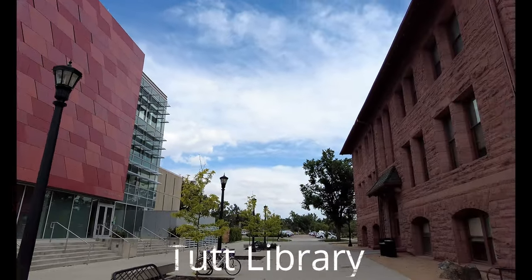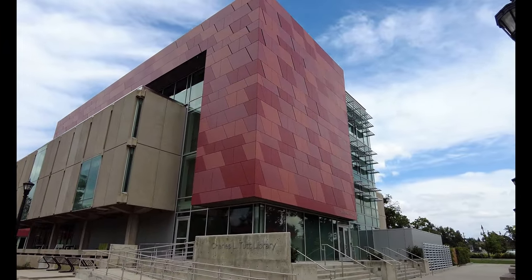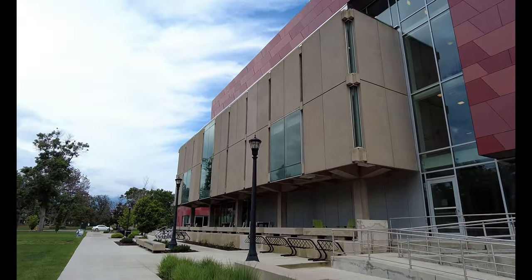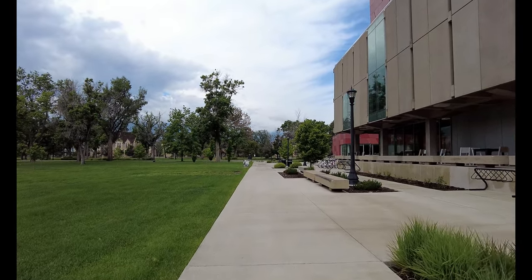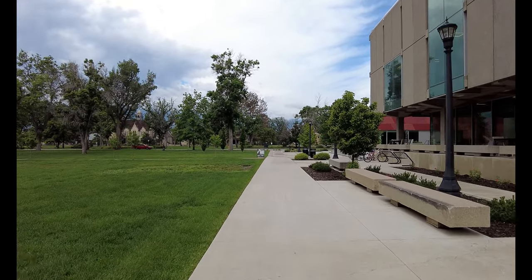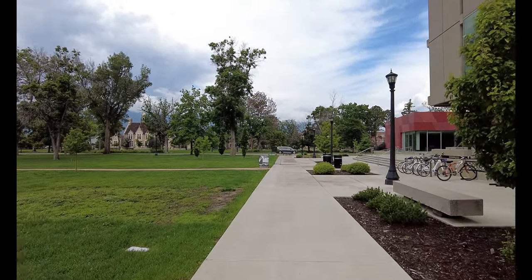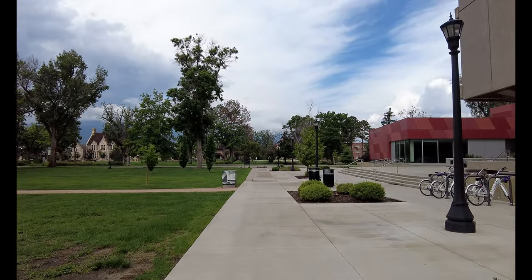Tutt Library is the main library here on the campus of Colorado College. It's a central source for students, faculty, and staff at the college, and it plays a crucial role in supporting academic and research activities. The library underwent a significant renovation and expansion project in 2017. The building features now a more modern and sustainable design and offers comfortable and technology advanced environments for research, study, and collaboration.